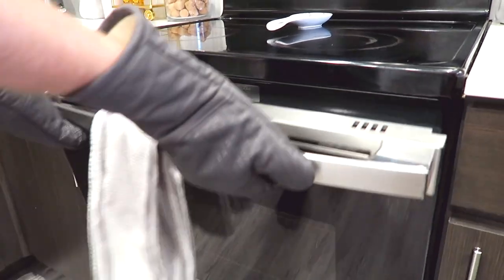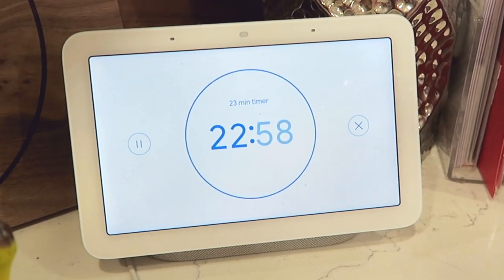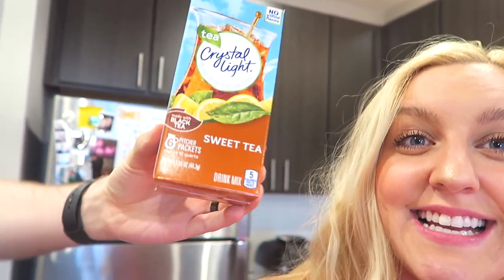Goodbye, little pizza. 23 minutes, and that's starting now. So that is going to be in the oven for 23 minutes at 375, and while that is baking, we bought some more Crystal Light. If you guys have seen my night routine, you know we have been obsessed with this. But it's amazing.